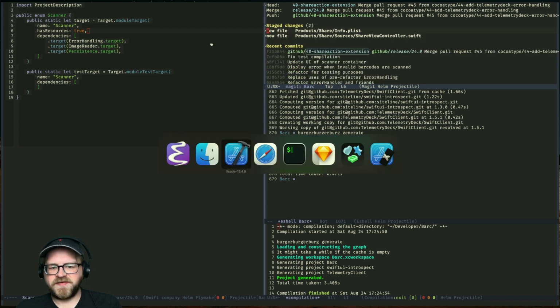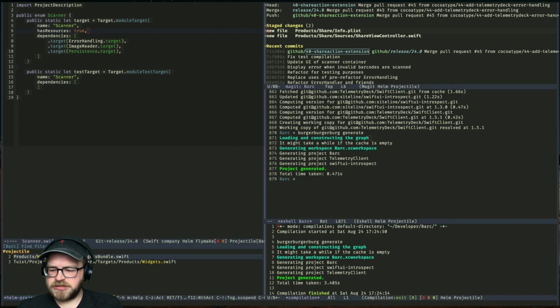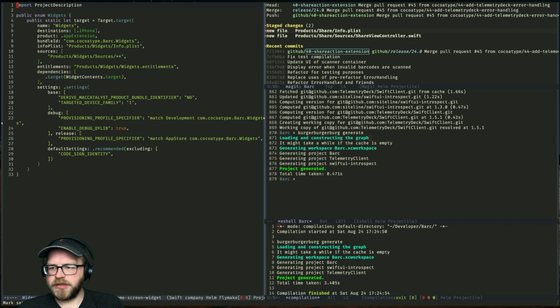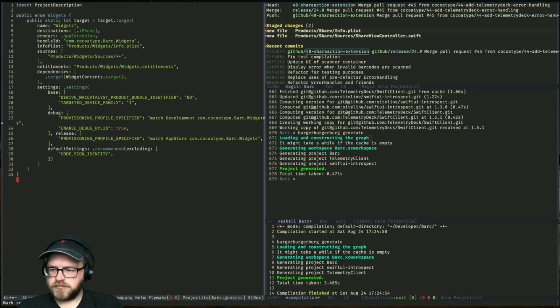Okay, so we've created those files, and then let's go into here. Let's go find our widgets.swift, because this is probably what we're going to copy a lot of. Okay. Share target. Name, share. Destination is iPhone. App extension, bundle ID. Info plist, which we already moved. That was the one that already existed.